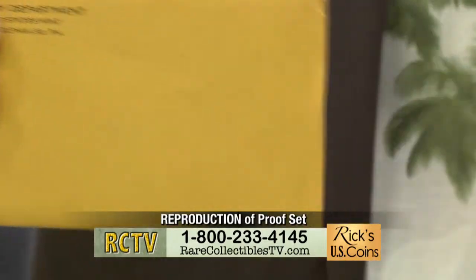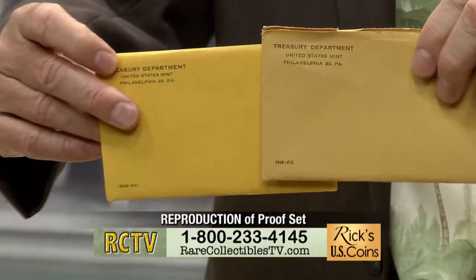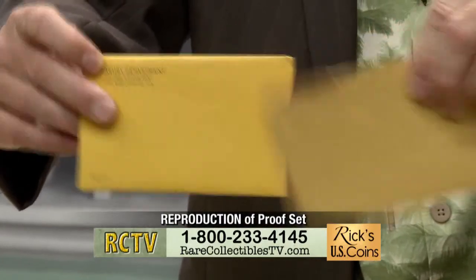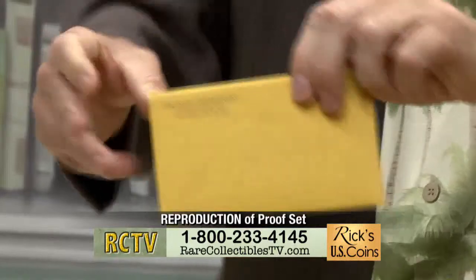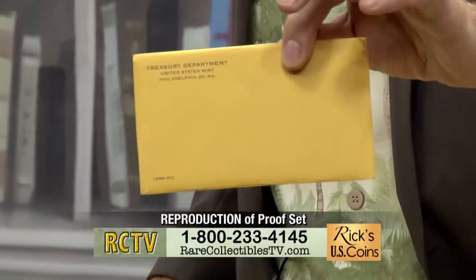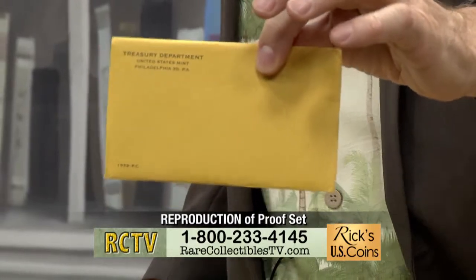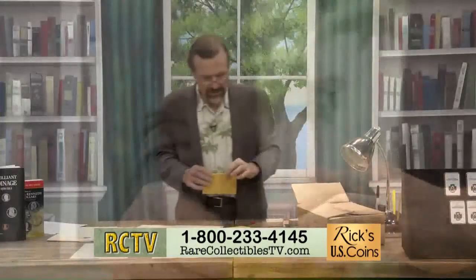The words are the same, but compared to this original, how come the paper has such a different color? How come this looks so much fresher? Does this look like a 55-year-old plus envelope? And the answer is, it's not. Nowadays, they make so many of these sets, and they're basically counterfeit sets, where they make it look like an original mint product. And you see these offered a lot on eBay a lot of times.